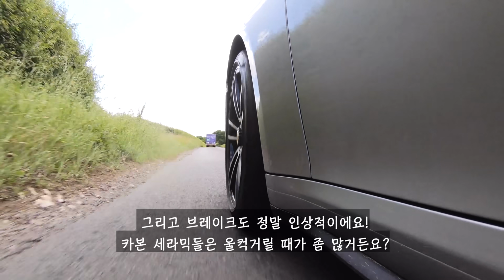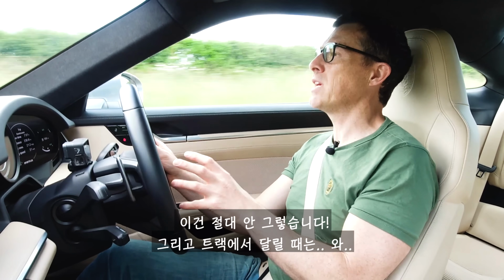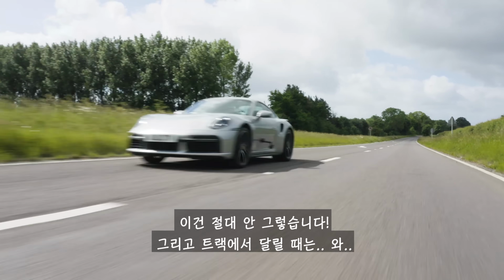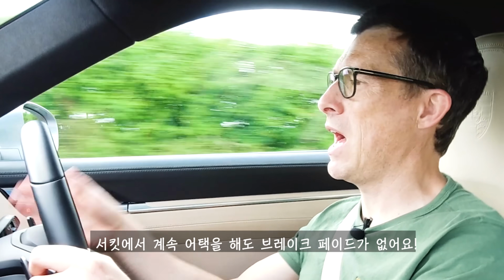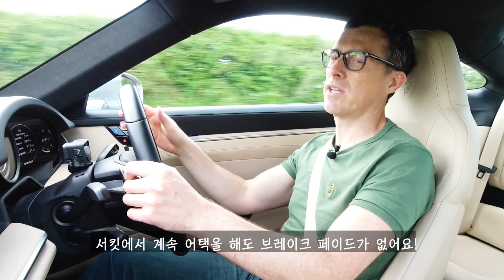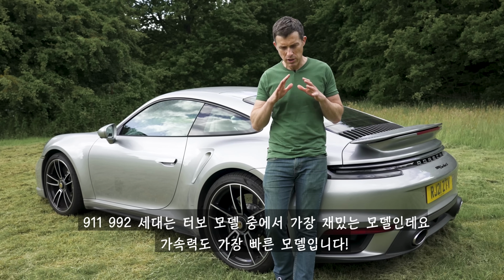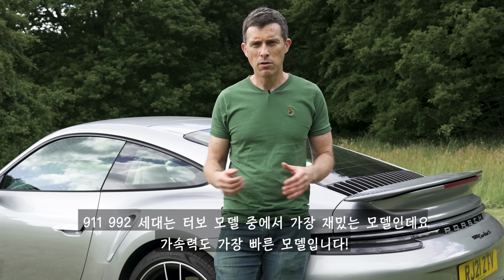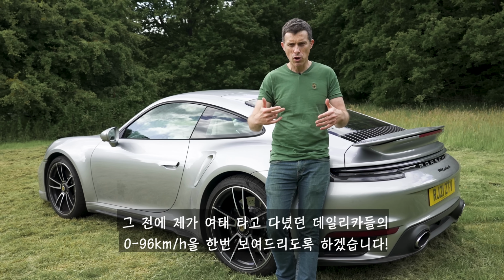I've got to give a special mention to the brakes. Carbon ceramics can sometimes seem a bit grabby, but these aren't. And on track, oh my God, you can pound this thing lap after lap after lap, and the brakes just stay solid. So the 992 generation of 911 is the most fun Turbo that Porsche has ever built. It's also the quickest.